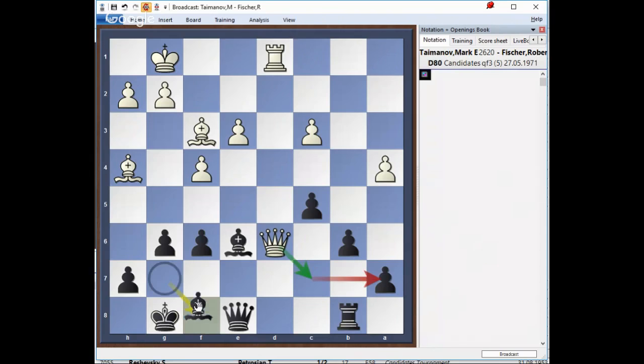It's nice to think about bishop f8. I agree, this is not bad. But then we're only provoking him to attack us here and here. Not good. No, bishop b3 is interesting. I agree, that's a good counterattacking move, by the way.